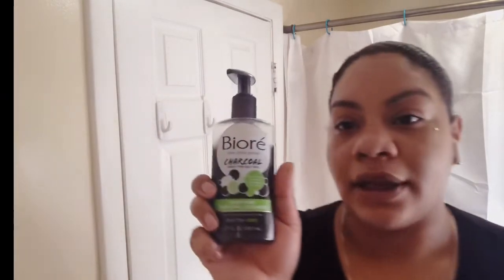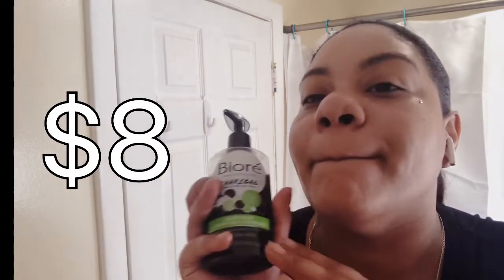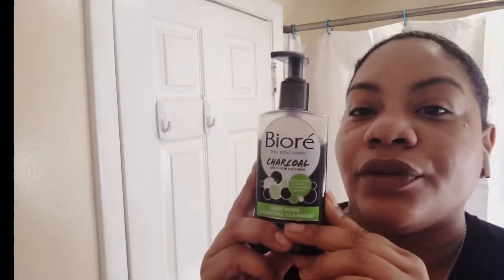I found this Biore charcoal, great for oily skin. This is amazing, guys. If you know what Lemisol is, it's a hygiene product. So you take a bath, and when you're done using it, it makes you feel very refreshed. This is the Lemisol for your face. This will have you feeling like you're glowing. It's amazing. Even if you don't have oily skin, purchase it because it has botanical deep pore charcoal cleanser, skin purifying technology. It just works amazing, guys.